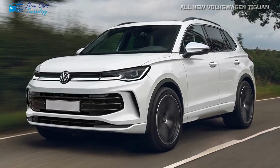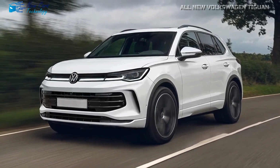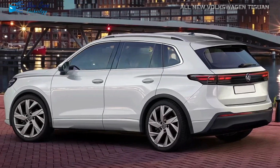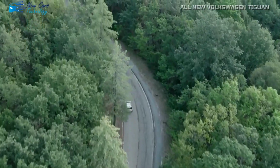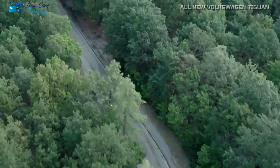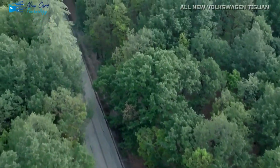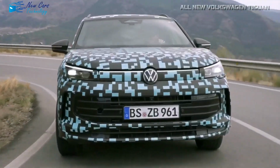The new Tiguan has measurements of 179.2 inches in length, 76.3 inches in width, and 64.6 inches in height. The wheelbase is 105.5 inches long. The new Tiguan is 1.3 inches longer and 0.2 inches taller than the previous model, while preserving the same width and distance between the axles.